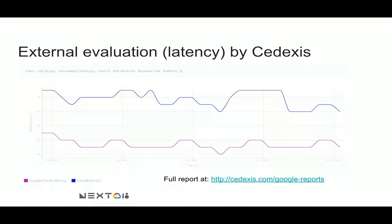Sedexis is actually publishing those reports. There is a much fuller list of all the CDNs. This is a cloud conference, so I'm presenting the results for our biggest cloud competitor, AWS and CloudFront. But all the results for all CDNs, including our own, can be found in that URL. I encourage you to go and click on the link and look at them for yourself.